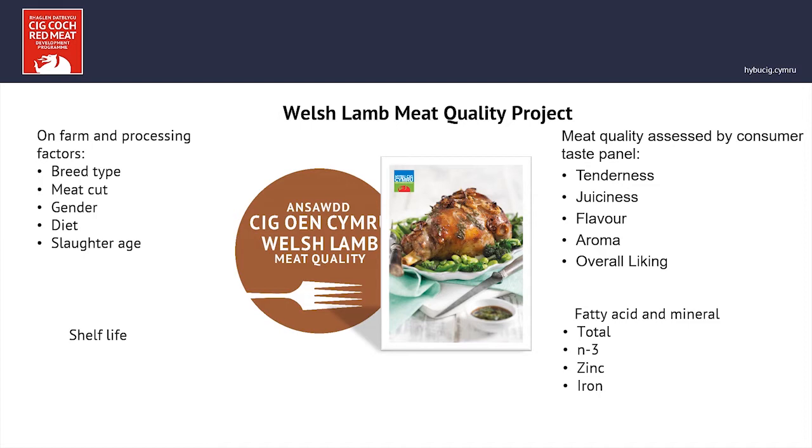And lambs involved in this trial will also be taste tested by consumer taste panels. The reason for this is that we want to understand what the public think about PGI Welsh Lamb and to gain a wide range of feedback, especially on the attributes of eating quality measurements. These include tenderness, juiciness, flavour, aroma and overall liking.